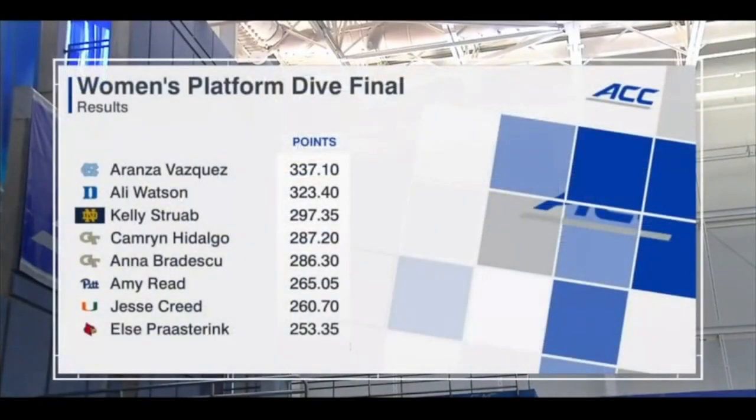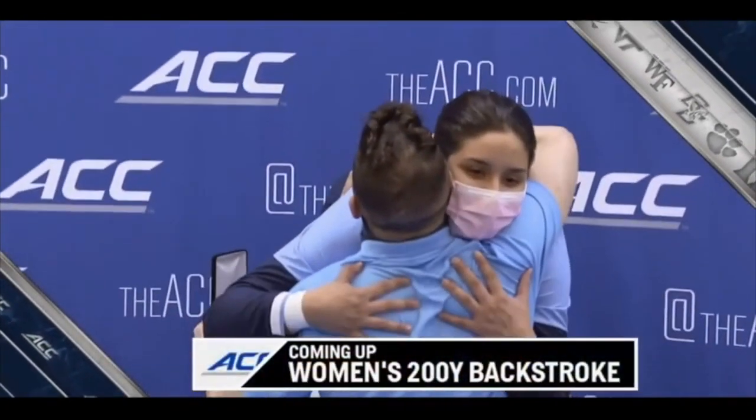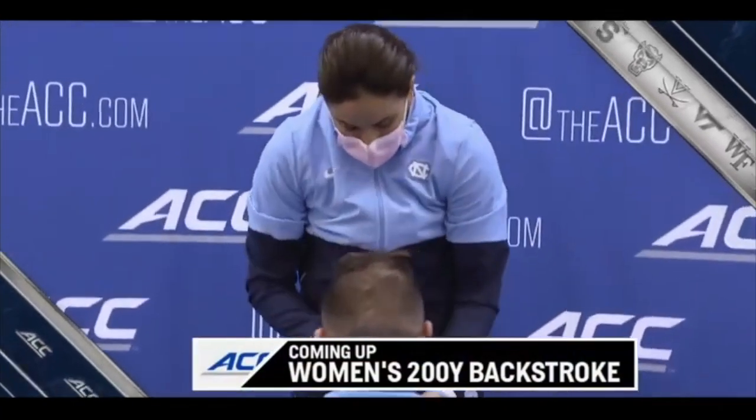Well, she has always said it feels like a family in Chapel Hill, and you saw it right there. It has led to a lot of success for this young diver. Aranxta Chavez taking the platform. And another championship for the freshman out of Mexico. Still plenty to come here. The women's 200-yard backstroke.